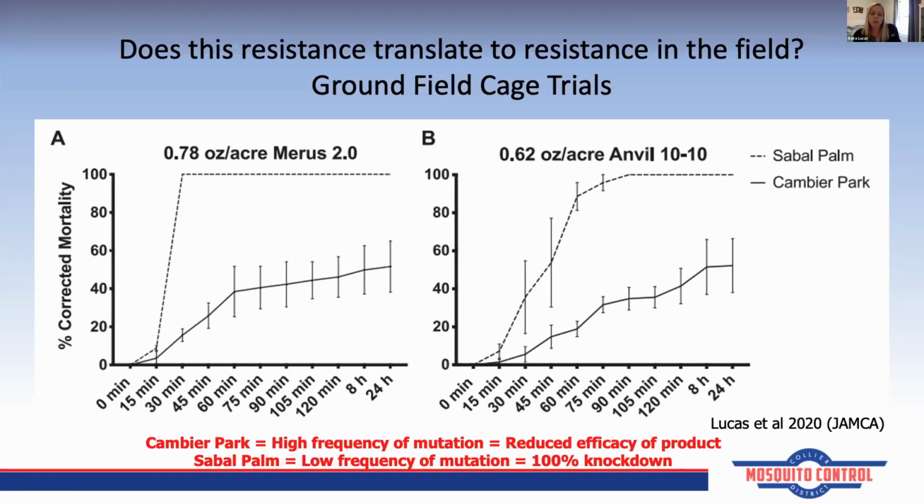But the question is, is adulticide always the answer, and can it be effective for our Aedes aegypti populations that show resistance to pyrethroids and naled? And then how can we manage this?